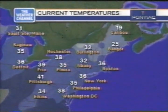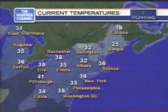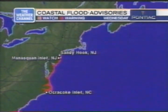This is a yucky day today. We have mid-30s. Wind chills are anywhere from 7 to about 15 degrees in Philadelphia. So it feels like it needs to snow out there, but it is just plenty of cold rain. We do have marine advisories up, also coastal flood warnings from Ocracoke Inlet all the way up to Manasquan, and north of that, Sandy Hook, that is where we are looking at the coastal flood watch. So we have a variety of different things going on. The main part of the storm, of course, is all of the wind and the rain now.